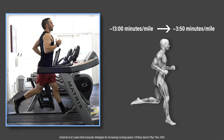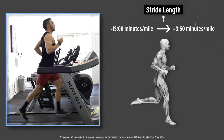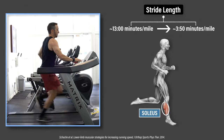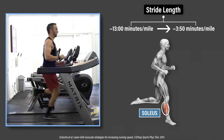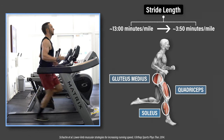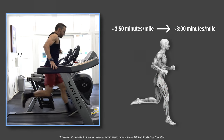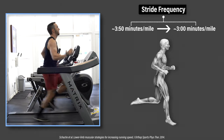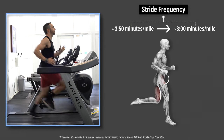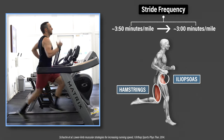Generally, the primary strategy for initially increasing running speed is to increase stride length. This is achieved by forcefully pushing off the ground, which is why you see such a large contribution from the ankle plantar flexors, or more specifically, the soleus. This strategy also results in a longer stance time, which can lead to increased effort from both the quadriceps and the gluteus medius. As running speed increases and approaches sprinting, the dominant strategy shifts towards increasing stride frequency. This results in pushing on the ground more often, which is achieved primarily from generating power from the hip muscles, such as the iliopsoas and hamstrings.